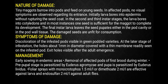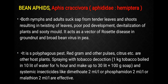Management: early sowing in endemic areas. Removal of affected pods of the first brood during winter. The prepupal stage is parasitized by Enterus agromyzae and the pupa is paralyzed by Euderus lividus. Foliar spray with monocrotophos 1.5 ml per L or dimethoate 2 ml per L is effective against larvae, and endosulfan 2 ml per L against adult flies.